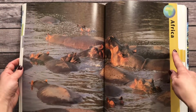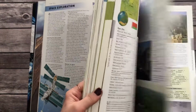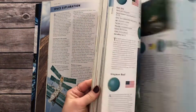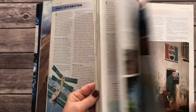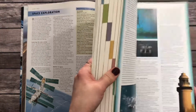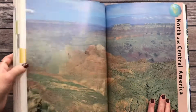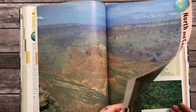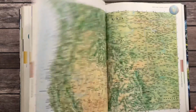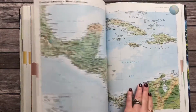It just walks you throughout the different countries. Let's see, the United States, where is it? That's Europe. There's Asia, Australia, Oceania. I bet United States has to be back here. Or North America, I should say. North and Central America. So this is the portion that we will probably be reading on. Well, wait, that's Central America, that's Canada. And here we go. Here's the United States.